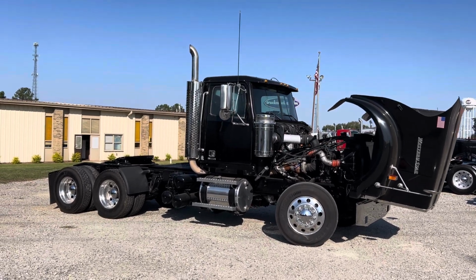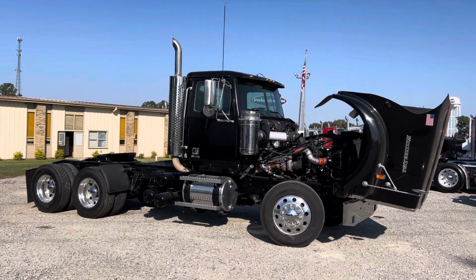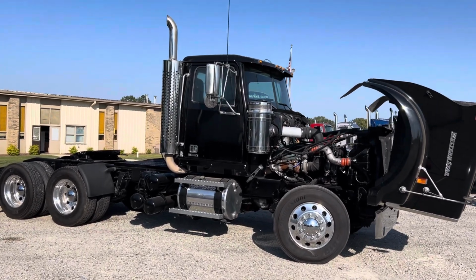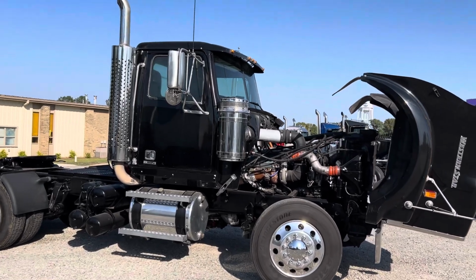I've gotten this one hot. Going to do a full walk around, show you underneath the hood, blow by, oil pressure, interior, exterior. So let's go ahead and get started, and I'll show you the ins and outs of it.